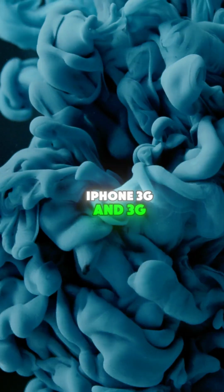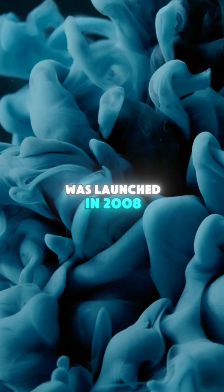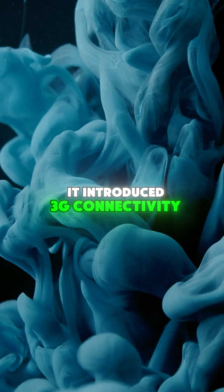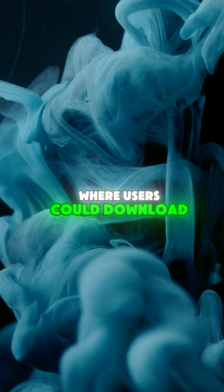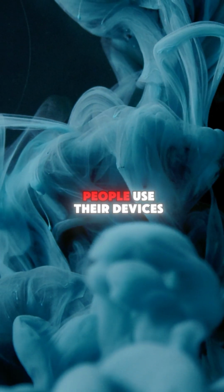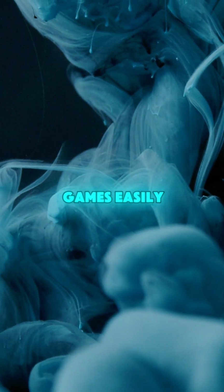iPhone 3G and 3GS. The iPhone 3G was launched in 2008 and brought several improvements. It introduced 3G connectivity, which made the internet faster and more reliable. It also added the App Store, where users could download various apps to customize their phones. This feature changed how people used their devices, as they could now add new functions and games easily.